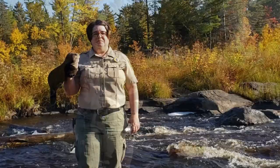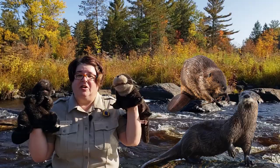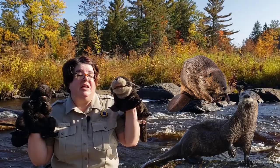Although river otters and beavers are both brown furry animals that live in the water, hopefully you can see that each of them has its own adaptations that help it play unique roles in the river ecosystem.